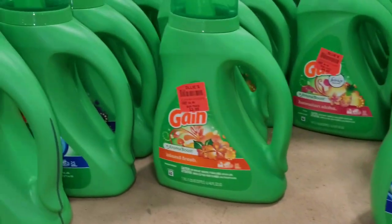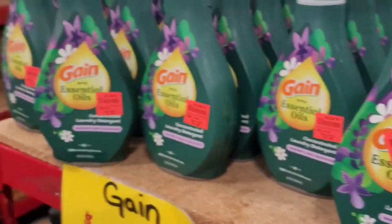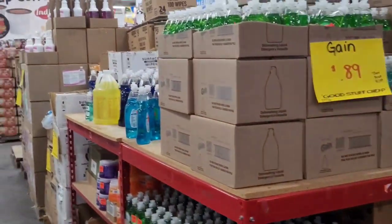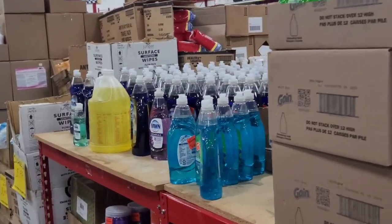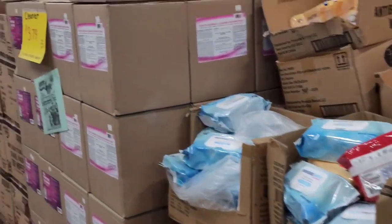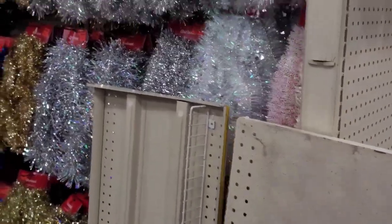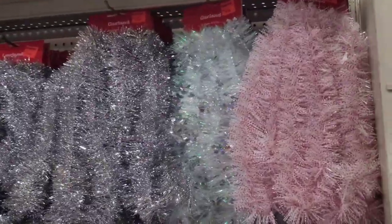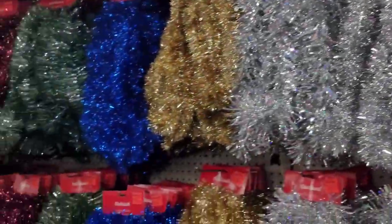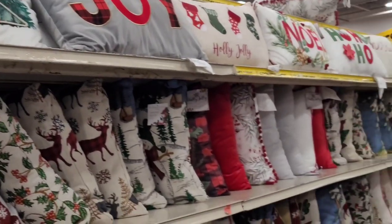I don't know if you guys have an Ollie's by you, but we love this store. I just love this store because they have everything you could think of. They have paint, wall decor, house supplies, bras, socks. These are just a couple things that I found. Look at all this Christmas stuff already. It's insane. We can't even pass Halloween first before Christmas stuff is already up. But I love this store.